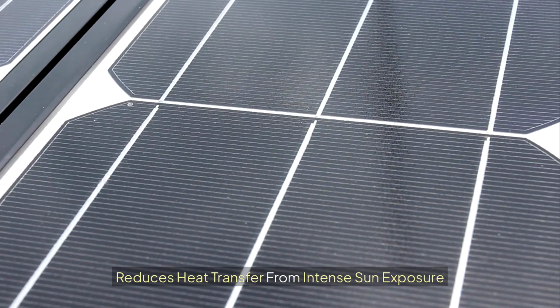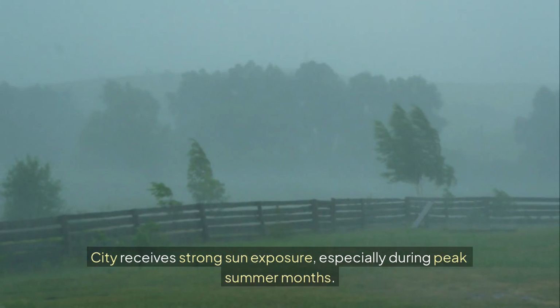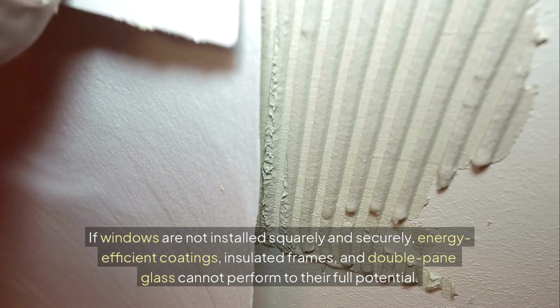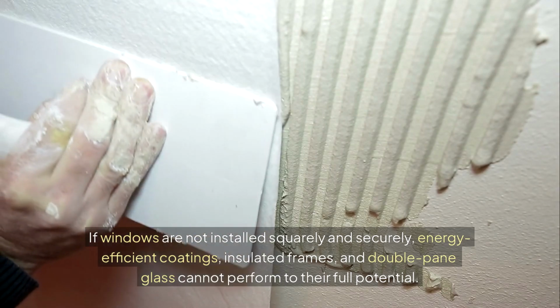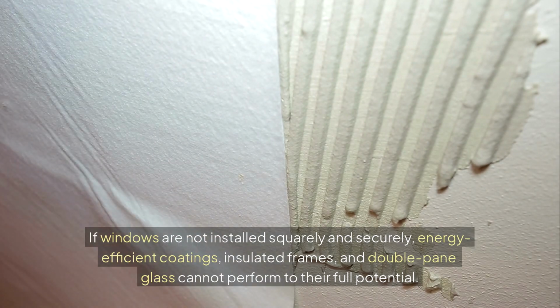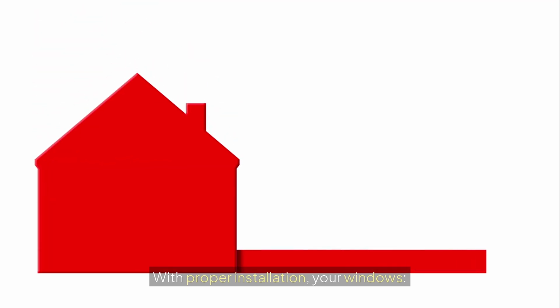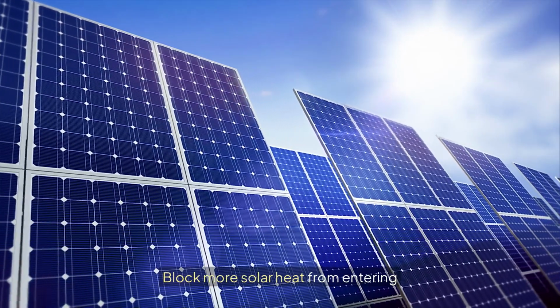Reduces heat transfer from intense sun exposure. League City receives strong sun exposure, especially during peak summer months. If windows are not installed squarely and securely, energy-efficient coatings, insulated frames, and double-pane glass cannot perform to their full potential. With proper installation, your windows block more solar heat from entering.